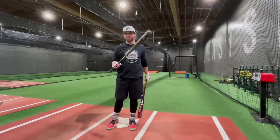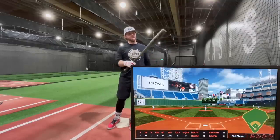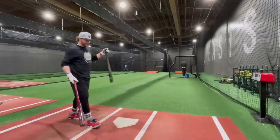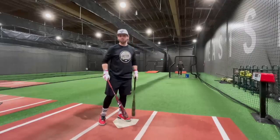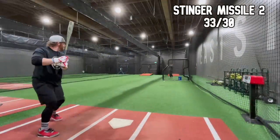I think this might be even lighter. So we're on the HitTrax here today at PDX Eastside Training at the Cleveland Guardians Field. Let's get it. Okay, we are going to start with the missile, and we're just going to go back and forth here. A little old-fashioned swing off.